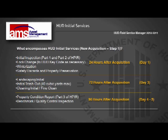We also want to get these properties winterized as quickly as possible, especially if we're into fall and moving into winter seasons. That's going to become absolutely crucial for making sure the properties are winterized as soon as possible. Okay? And you'll see that part of the HPIR is noting the integrity and the condition of the plumbing system.